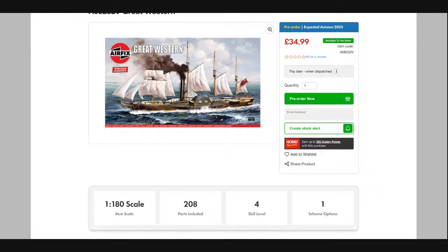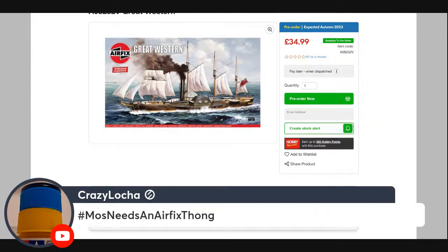Is 1 to 180 quite a scale? Is that about the scale? Because I don't know much about boats, because I don't really build them. It was more of a build to the box size. They wanted the kit to be a certain size, so they made it to that. I think it's got the dimensions on there. It is a fairly sizable kit. It's not a massive ship, so they've given it quite a big scale to make it look impressive.